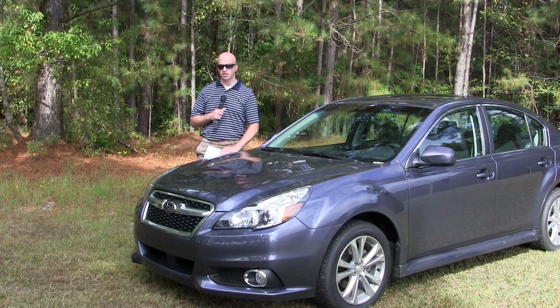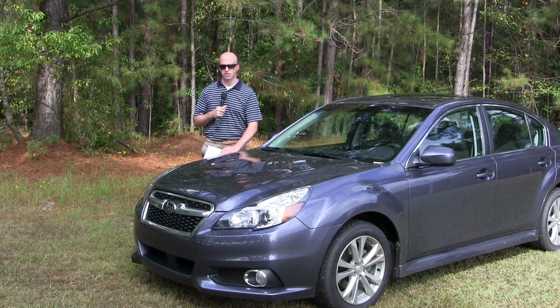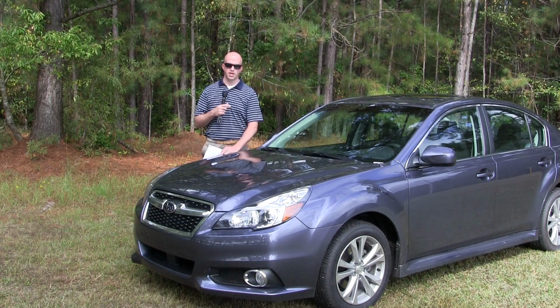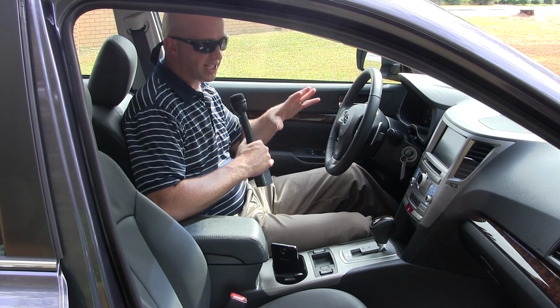Now, if you want a little bit more spirit off the line, of course, you can go with the 3.6-liter six-cylinder engine. That's going to deliver around 257 horses and 246 foot-pounds of torque. That comes standard with a 5-speed automatic transmission. In comparison on fuel economy, of course, the four-cylinder is going to do better, around 20 to 28 miles per gallon. Now, one of the first things you look at on a midsize sedan is leg room, and this vehicle does that quite well.